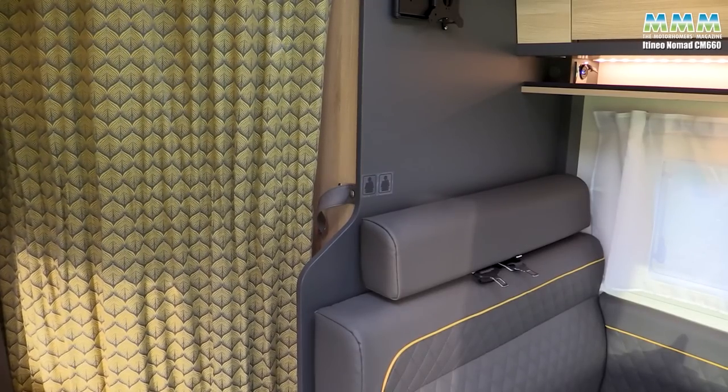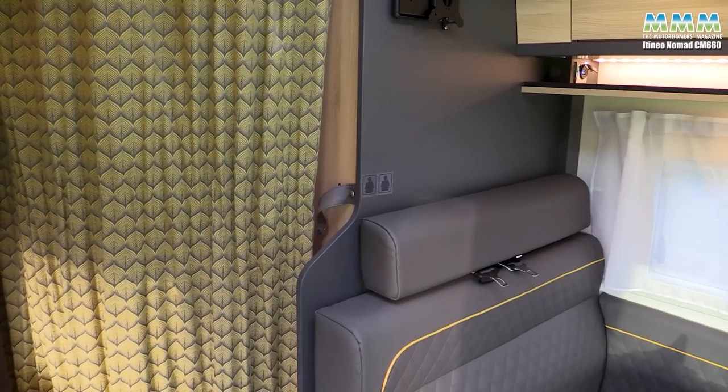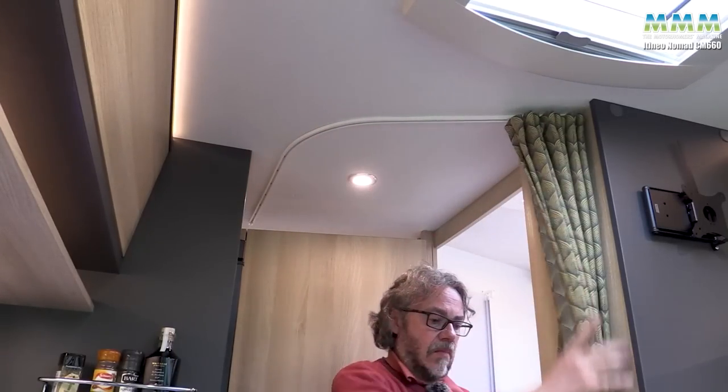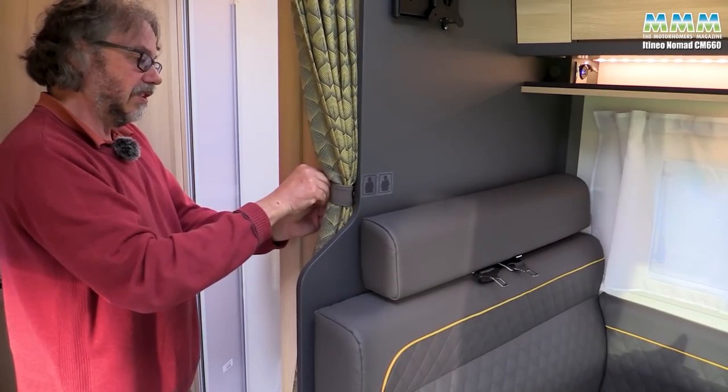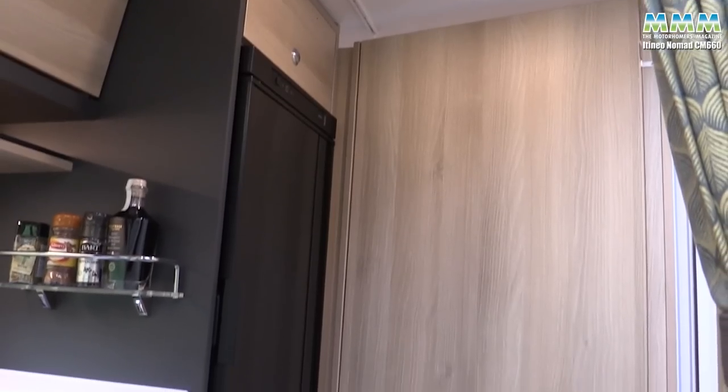So now you've got a really good, generous changing area. Although, of course, remember that your wardrobes are back in the bedroom. But, as I say, it does give you a bit more versatility to the back end of the motorhome.